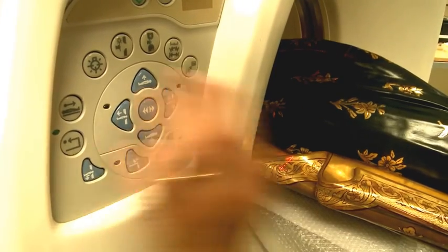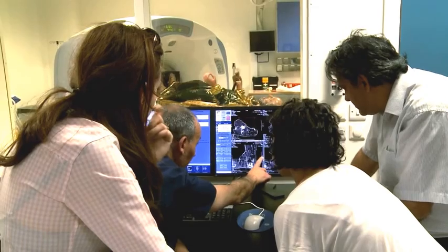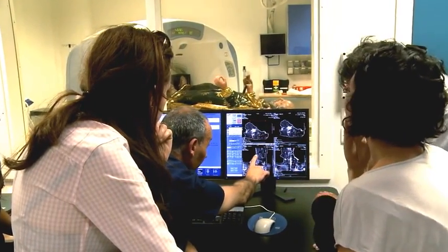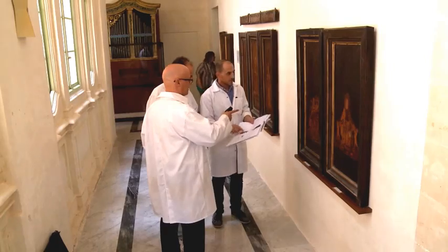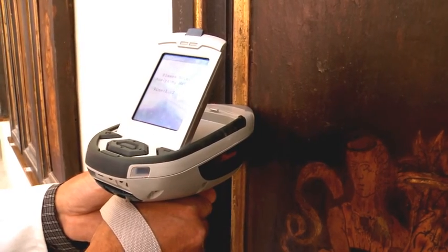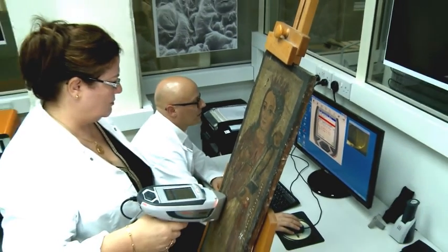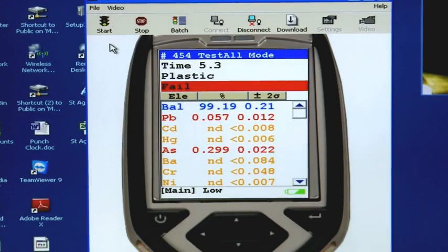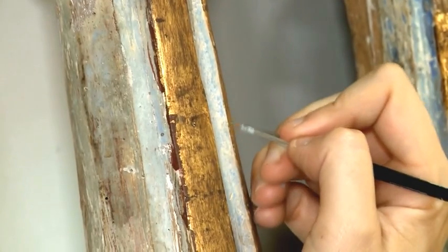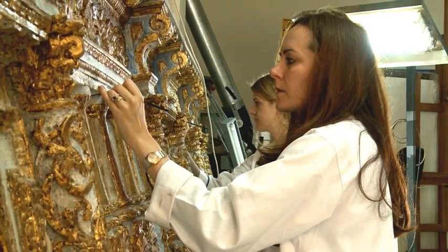Radiography techniques allow experts to see what's happening inside artifacts. This CT scan gives information about the internal damage in the 17th century statue. To find out what type of pigments or metals the artists of the past used, X-ray fluorescence, or simply XRF, is a useful tool. A device can record digital images that contain a wealth of information. This helps restorers to renovate the works of art in an authentic way.